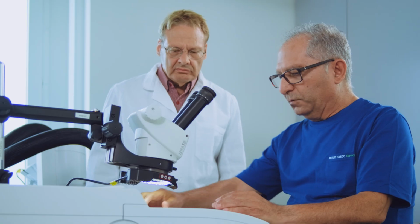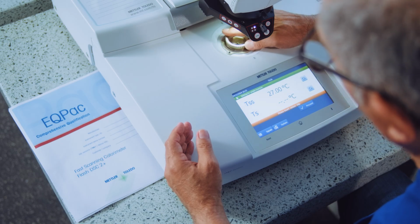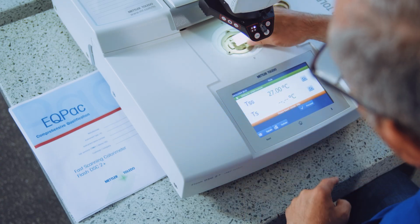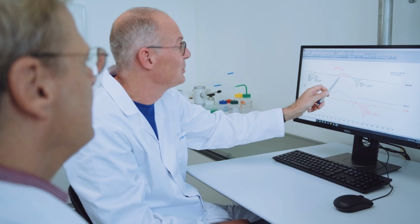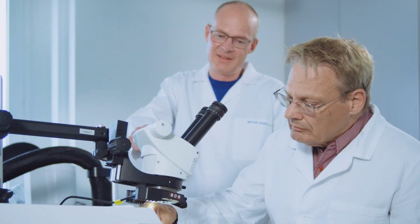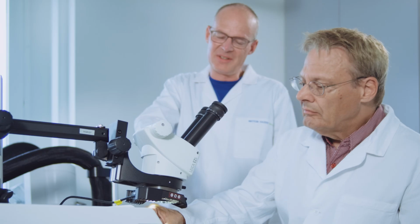This familiarises you with your thermal analysis instrument, giving you tips on sample preparation, sensor handling, and how to take your first measurements. Later on, customised training, combined with theory, is the most effective way to learn how to correctly operate and maintain your equipment and gain confidence in your daily work.